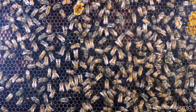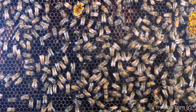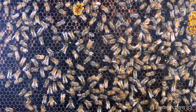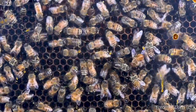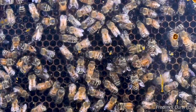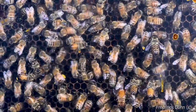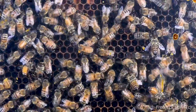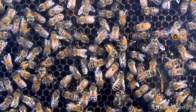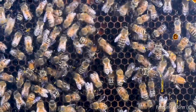Others are waggling and they'll have bees next to them that are facing them, reaching out with their antennae, touching them. Everything you're seeing here would normally happen in total darkness. So the waggle dance has to be felt. That's why there's a vibration, that's why there's dramatic physical movement, and the other bees make contact while they do it. They're learning from the foraging bees exactly where the location is.